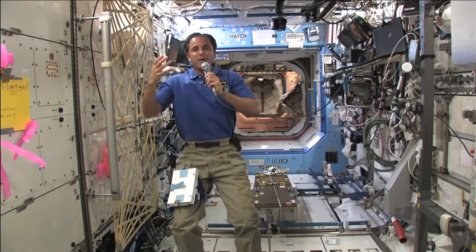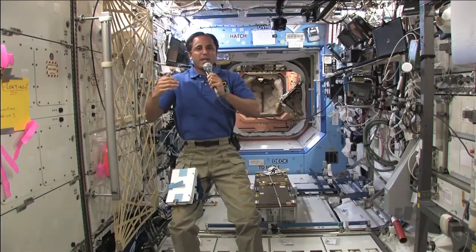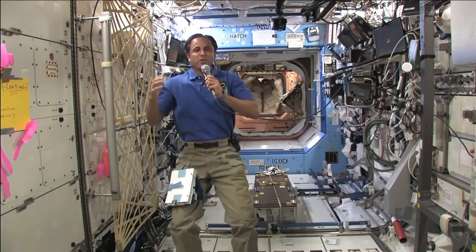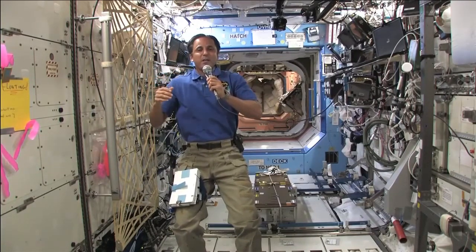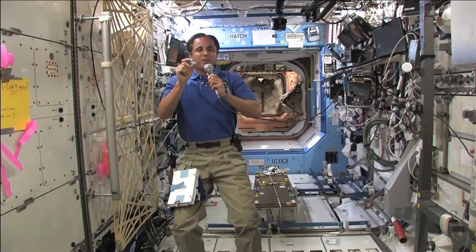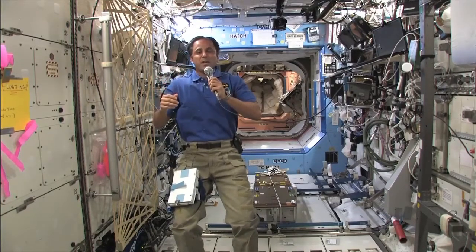But it's pretty neat because every 45 minutes, the sun will come up and then the sun will set 45 minutes later. So we go through a lot of day and night cycles. We also have a planner, kind of a calendar for our day. And on there, it has different color bands so we can look at that if we're not by a window and you can see if it's daytime or not.